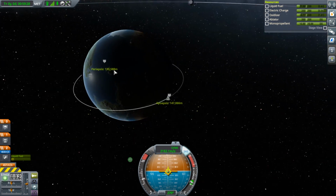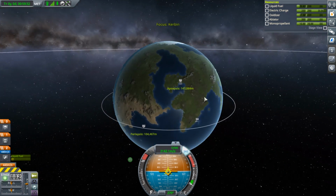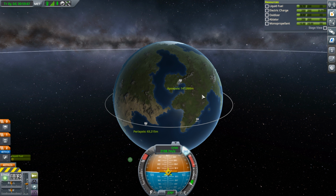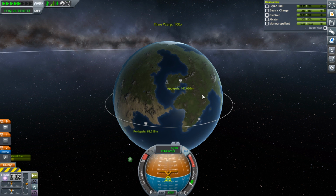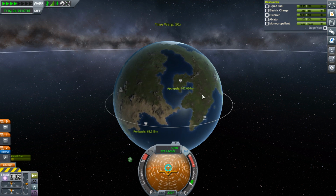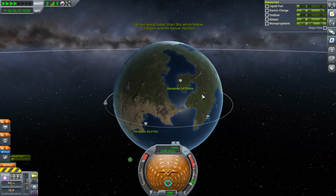Now, trying to come in and aim your way to the KSC is kind of a tricky deal. I'm not very good at it. I'm going to give it a try here. I have plenty of fuel to really burn off, so I have a little bit more of an easy time. 400 meters per second is quite a bit of delta V coming into the atmosphere.